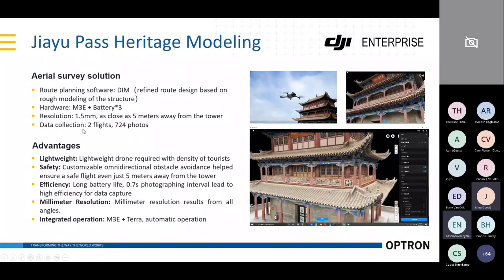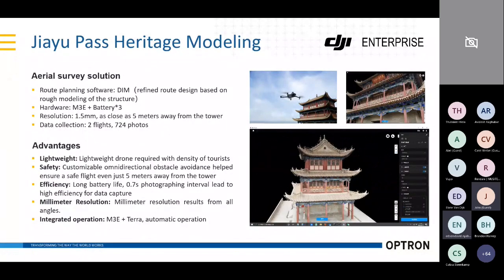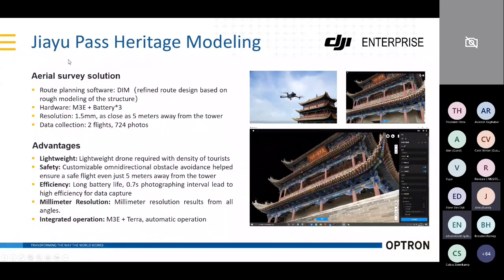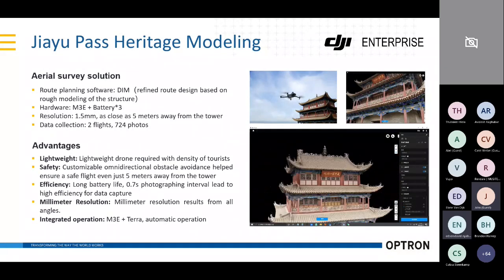Okay, then the next one, heritage modeling. Tianyu, how would we pronounce that one? 嘉峪 pass. Well, the pass in Chinese also means 关. So together, Chinese says it's 嘉峪关.